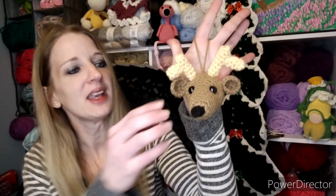And then this one, I'm pretty sure, is a free pattern as well, and I made this one a couple years ago too, and it is a deer head. I should have given him a red nose so that it could be Rudolph, but I think it's so cute. I know that all of these so far that I have shown were made with worsted weight yarn. And like I said, I will try to find the links to these patterns. But this one was a lot of fun to make as well, and I really love it.